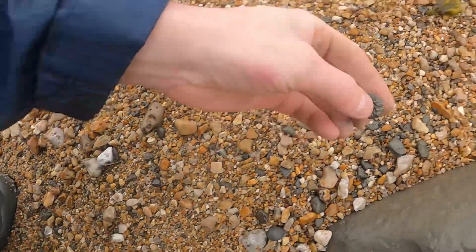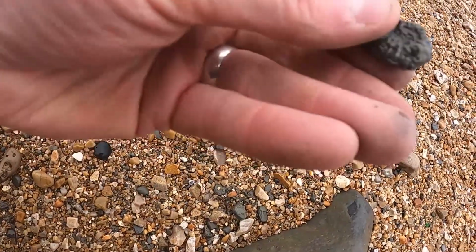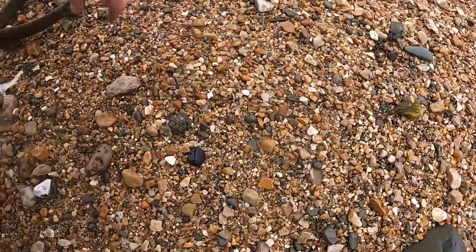Again, here's another one of those over-pyritized ones. They're not very pretty, really. To be honest, there aren't that many of them, so I don't really bother collecting them.